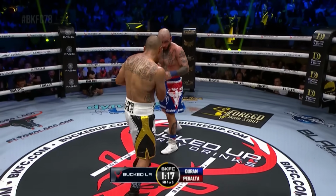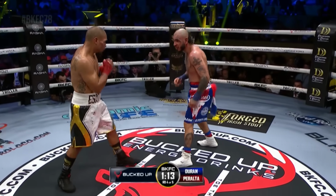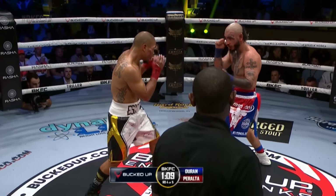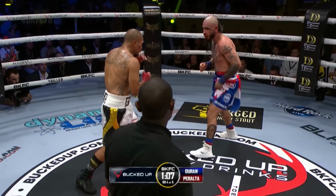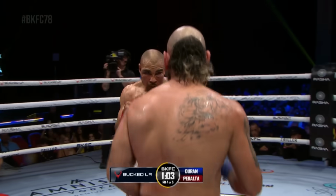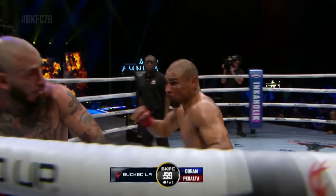Here's the jab from Robbie Peralta. Duran trying to be patient, trying to land his power, but Peralta continuing to land in the interim. 105 remaining in round 4. Deeper swelling under both of Peralta's eyes.